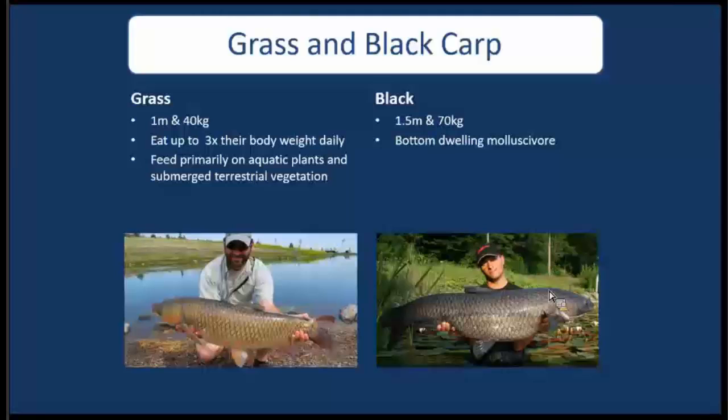And then there's also grass carp and black carp. Grass carp eat aquatic plants and submerged terrestrial vegetation. They're often used for plant control, or have been in the past, before we decided that they were very invasive. And then black carp are molluscivores, and so they're eating snails and mussels.